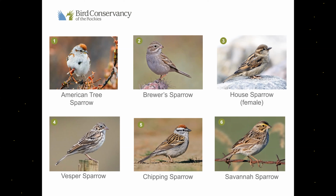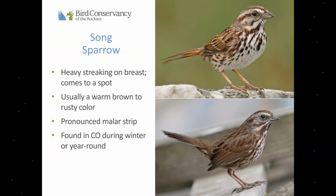Number 4 is the Vesper Sparrow with that beautiful clean white eyeline and malar or mustache stripe. Number 5 is the chipping sparrow with the rusty cap and black eyeline. And number 6, the Savannah Sparrow with that beautiful yellow wash on its lower, or the area between its beak and eye. Very nice job. I am super impressed by everyone's answers. Bravo. Okay, so we'll go through a few more species and have another learning celebration in just a few slides. Nice job, everyone.